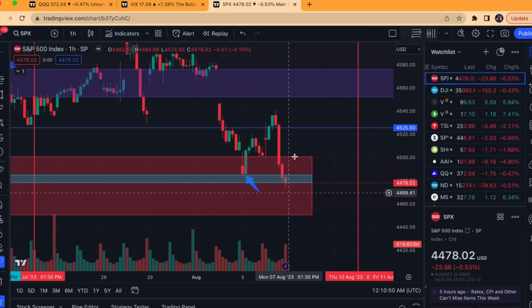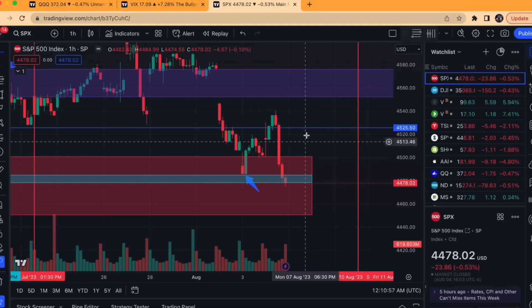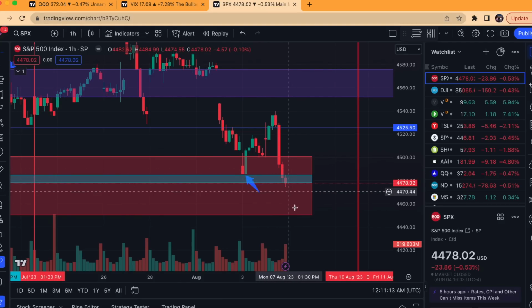This range is going to be key. If it's able to break above the range, especially with an hourly candle confirmation, then we can see a lot more upside after, at least to 4,525. And then over that would confirm a lot more upside back to this supply zone over here. But at the moment, it is still contained within this box. So the target still remains at 4,450 at the moment.